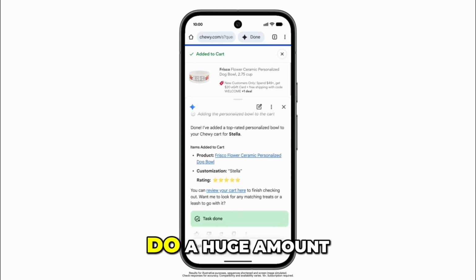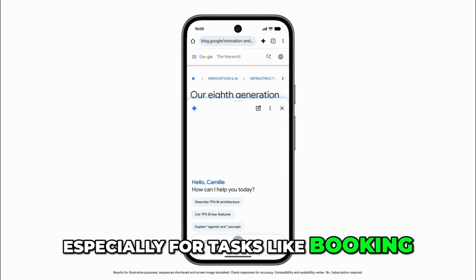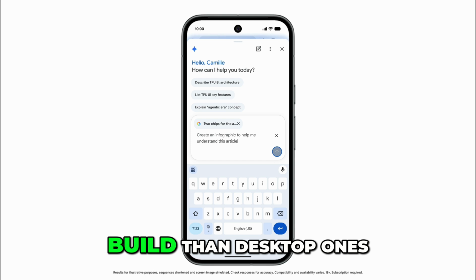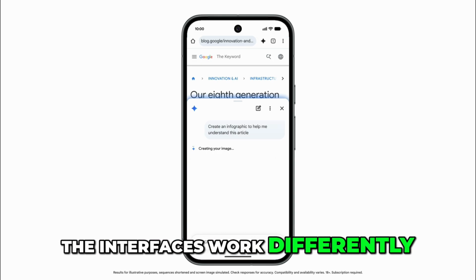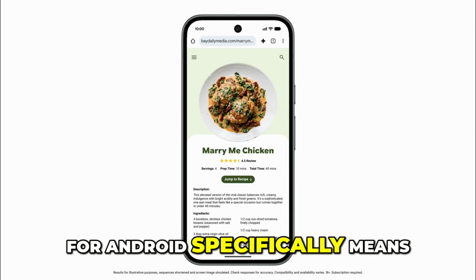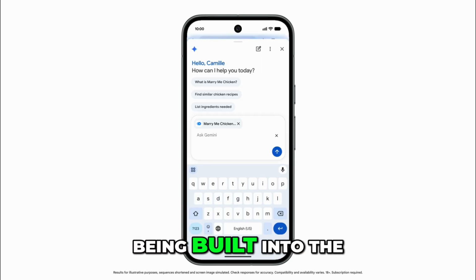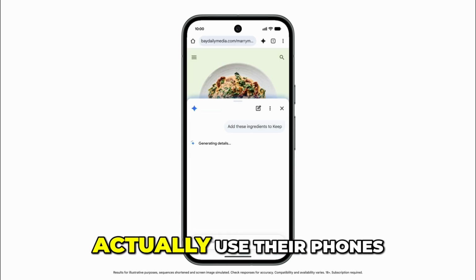A lot of people do a huge amount of their online work on their phones, especially for tasks like booking, form filling, research on the go. Mobile browser agents have been much harder to build than desktop ones because the screens are smaller, the interfaces work differently, and the touch-based interactions are harder for AI to replicate. Google confirming Auto Browse for Android specifically means they've solved enough of that to move forward. And the approval flow being built into the mobile version from the start suggests Google has thought about how people actually use their phones.